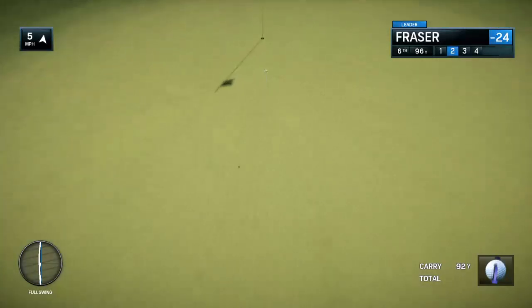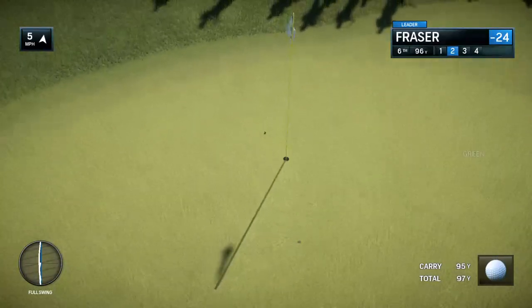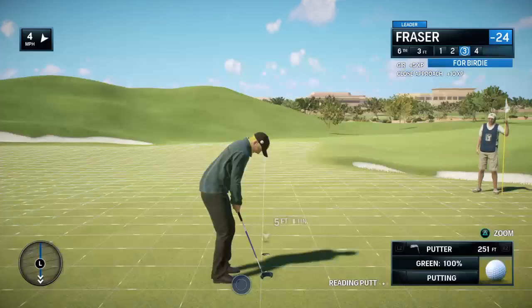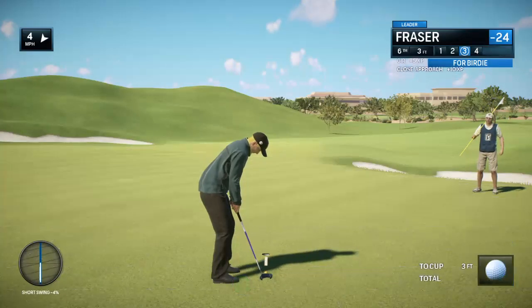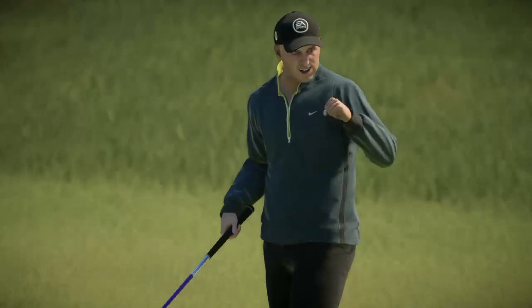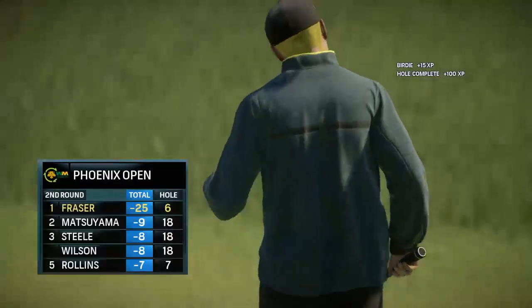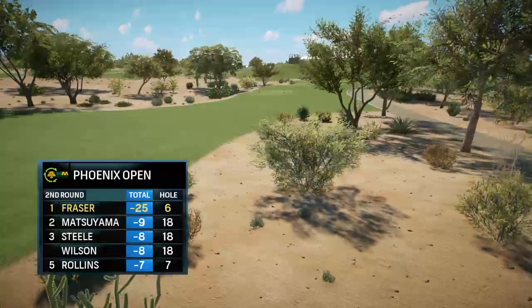Down, little Sheba, down! Just averted danger right there. So close. Why does he have all the luck? Birdie try again here today. Doing what needs to be done. You need to make them from that distance.